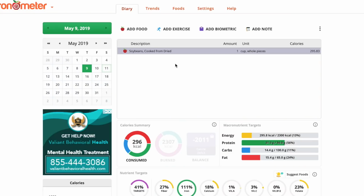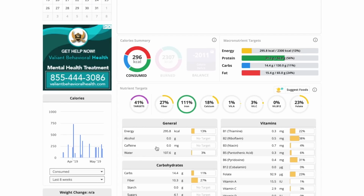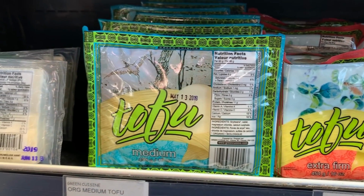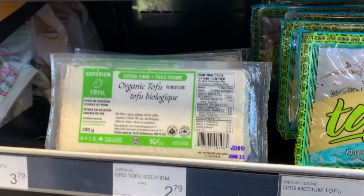So as we have a look at the chronometer here, you can see that 1 cup of cooked soybeans provides us with almost 300 calories, 20% of which are coming from carbohydrates, 44% coming from fat, and 37% coming from protein. And you can see for a plant food, this is incredibly high in fat and protein and low in carbohydrates, making this a very special bean. Tofu tends to be a little lower in carbs and higher in fat and protein, with edamame having a more even mix of the 3 macros.